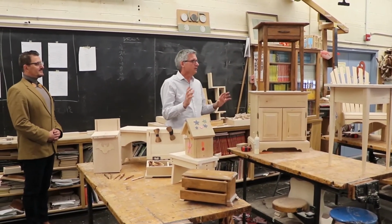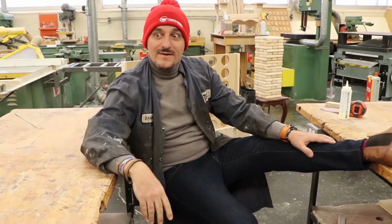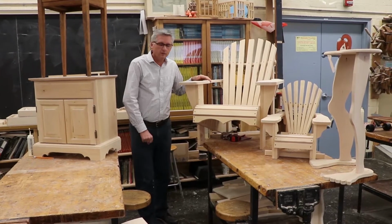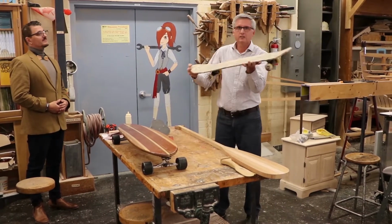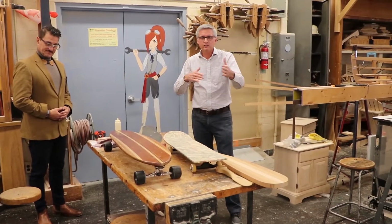Then in grade 11, we have this little end table here with 2 doors and a drawer. So over here we have our main grade 12 project, our Muskoka chair. We have our penny board or nickel board, and then we have our classic skateboard, and then we have the longboard. And these are things that you can modify and change the sizes as you wish.